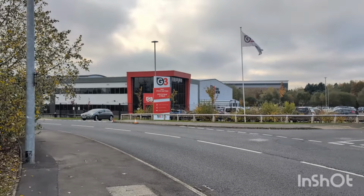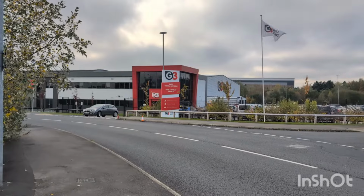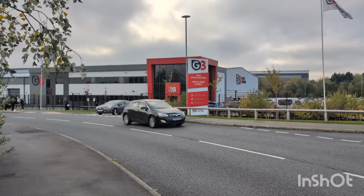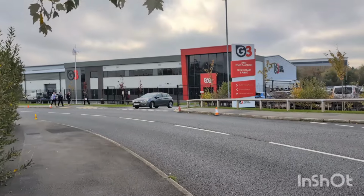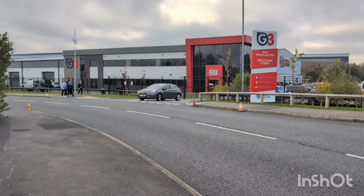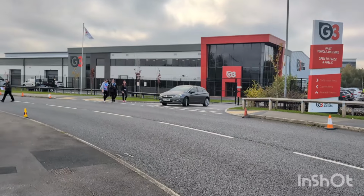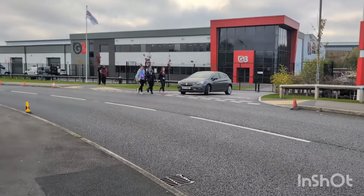Today join us in Castleford where we're visiting G3 Auctions. Seen this auction house on quite a few of the channels now and wanted to try myself, so I've come up and had a little look. Not really in need of any stock, but if anything comes up cheap enough, who knows? Let's go and see what's about.